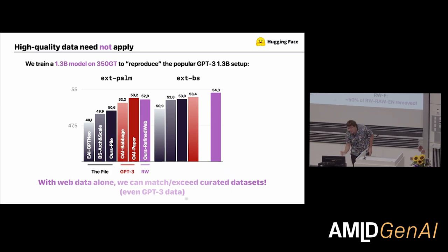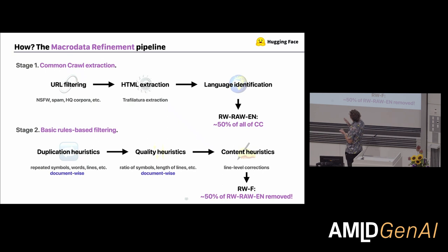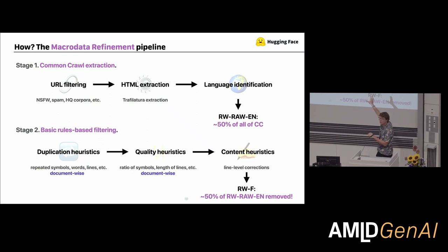And the filtering, it's a lot of steps. You have to filter the URLs to remove some stuff that is not safe for work, spam, whatever. HTML extraction, because what you get out of Common Crawl is an HTML file. They do run their own extraction, but it's not very good. Then you have to do language identification. Already by the time you have done this, only 50% of that is English.